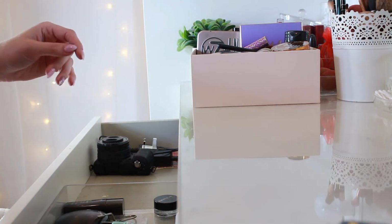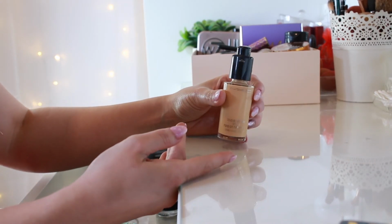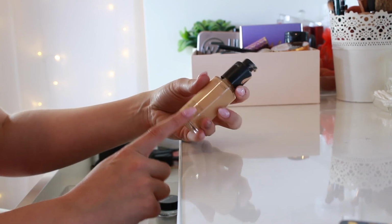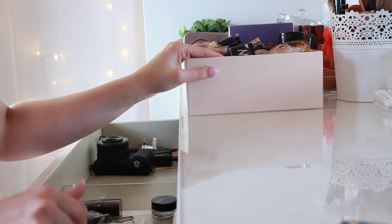Oh, I found another foundation on my bed. This is another one of the MAC ones. I just love this MAC foundation so much. I've got another one in my drawer as well. This is the NC20 shade, which is for when I'm a little bit more tanned. So I'm going to tidy everything up. I'm going to take everything out, give it all a good wipe down with a nice antibacterial wipe, and clean everything out. And then I'm going to put this away.